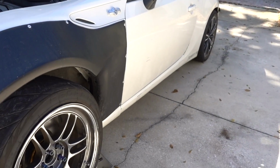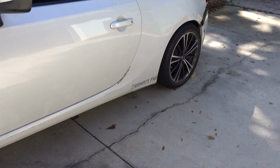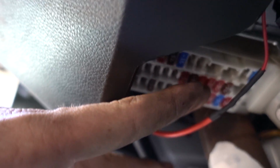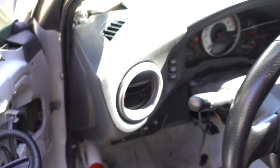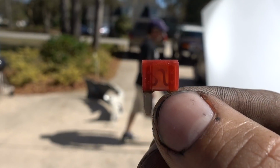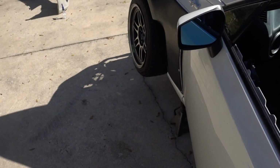I did already manage to fix the tail light issue, and sure enough, all it was, was underneath the dash, right up under here. There's an accessory fuse panel right there, actually. There is a 10 amp fuse that controls your tail lights. So sure enough, here is the 10 amp fuse that is blown. There you go.